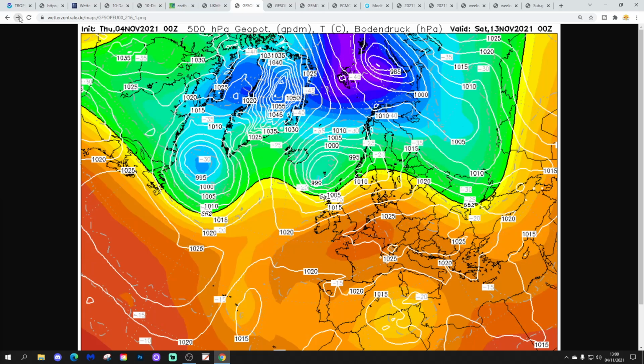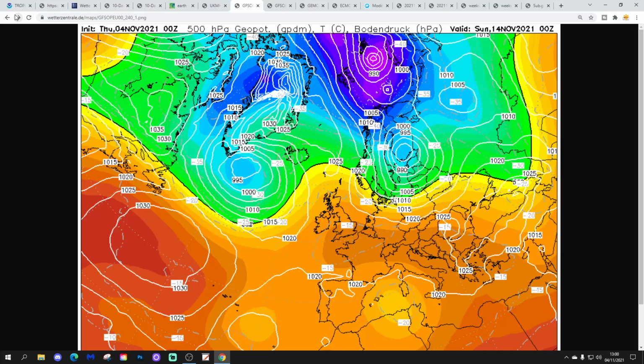But should keep things mainly dry anyway. Moving up to pretty mild, and moving up towards day 10, that's how we look. So still the ridge goes on.